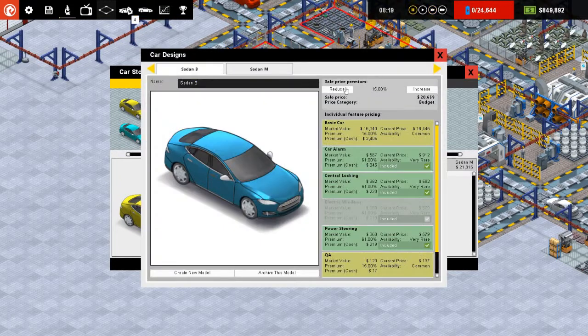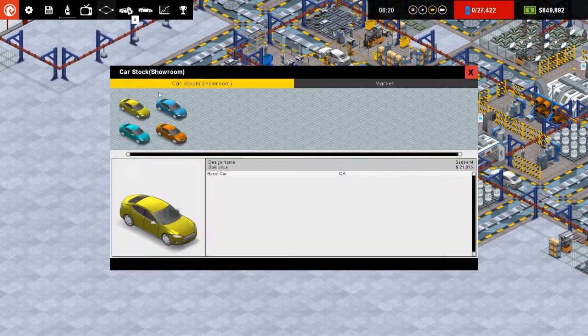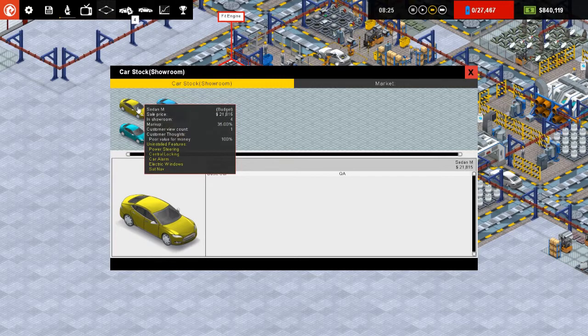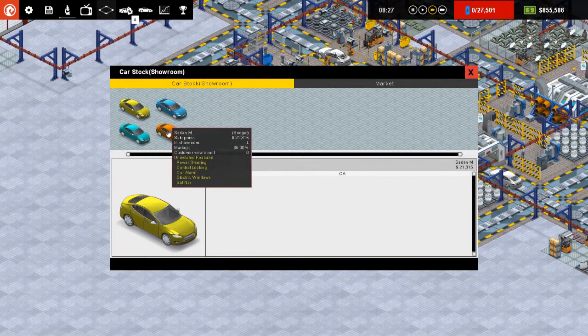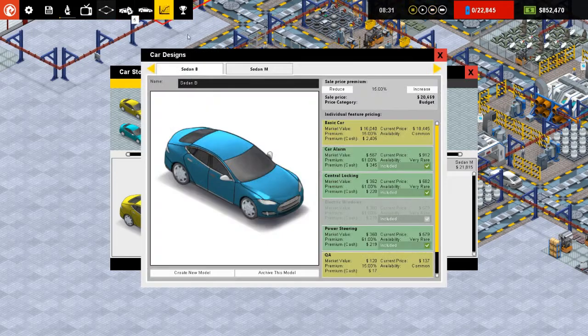21,000. See, that makes you laugh, because my medium should be 27. It's the M, isn't it? Yeah, Sedan M. Budget, 21,000. I'm going to have to knock the price down a bit. Oh, not that.